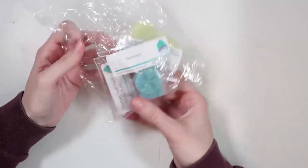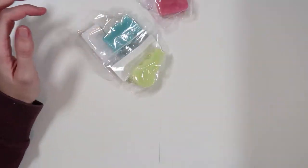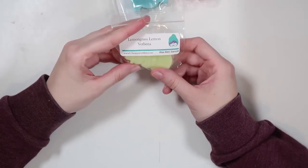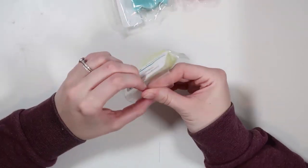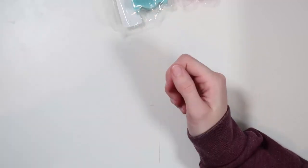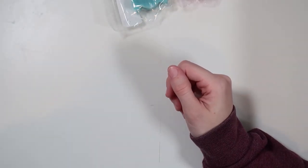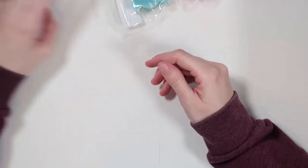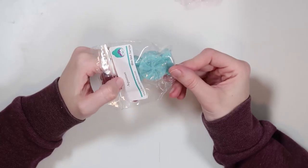I don't even know if I smelled these. Truly don't remember. This first one's a snowman, which is cute. Lemongrass, lemon verbena. This will probably be a really nice spring summer scent. Yeah. It smells like Lush. Definitely the lemongrass, but it smells good. I really like that one. This is cute. A little candy.